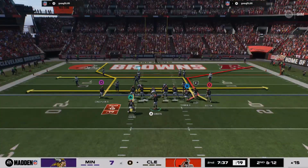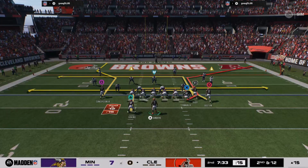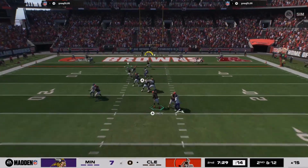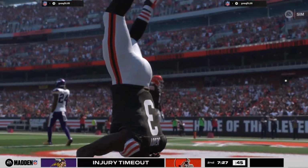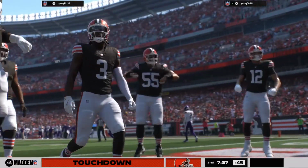Last play went the wrong way. It sets up second and long. It's second down and 12. From the gun, it's Sanders. That is caught. And he's in. Jerry Jeudy. Touchdown, Cleveland.